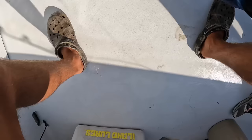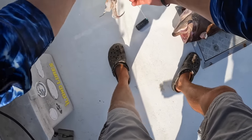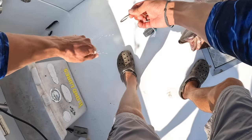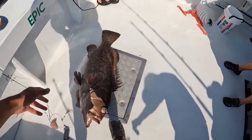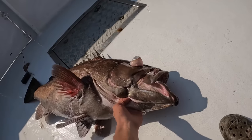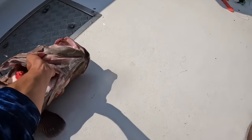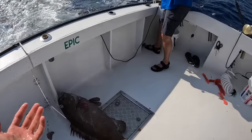First one I've ever seen. Yep, you can only keep one, so that's the one we wanted. Wow. That was quick and easy. Hey, that damn green lamb is good. That one's not a nightmare. Dude, that's a nice one. That's a hole that you gotta keep. Imagine, there's bigger down there than that. Yep, there are. How much do you think he weighs?